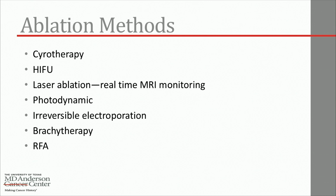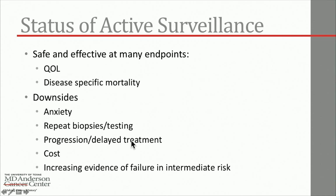Also, ablation methods, remember that there are very few comparative data on which of these to do. So you might use cryo or HIFU just because you have the machine and know how to do it. Then there are all sorts of others. Actually, the brachytherapists are slowly getting interested in that. And if you have a great brachytherapist, all right, we'll just seed this part of the prostate if you want them to. And again, status of active surveillance.